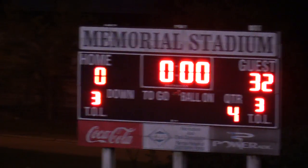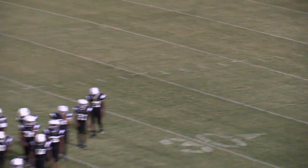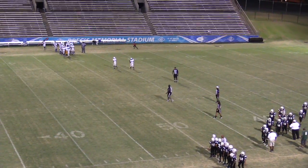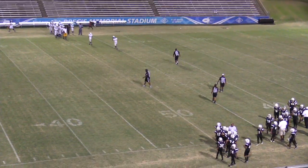At the end of the game, we have the South Baton Rouge Jaguars 32, the Baton Rouge Eagles nothing. South Baton Rouge Jaguars pulled off a win on this Thursday night.